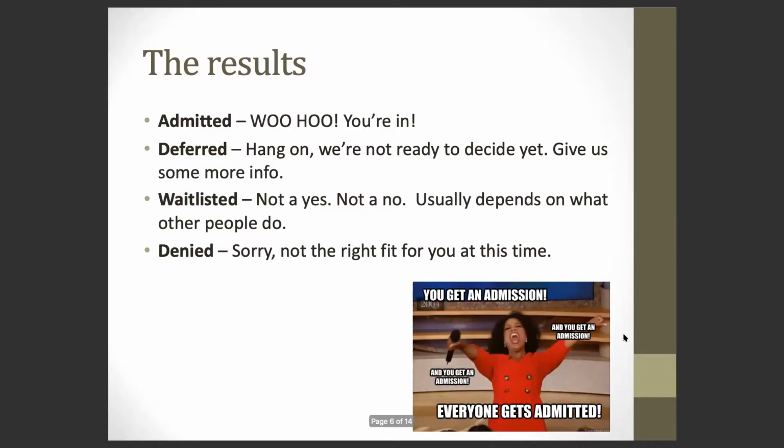The two in the middle are the more confusing ones that cause a lot of stress and anxiety sometimes for students because it's a blurry area. The first is deferred. Deferred means, hold on a second, we're not quite ready to decide. We want some more information. The colleges are going to say, give us new grades, new test scores, another essay, letter of rec, an interview. They like what they see, but not enough to quite let you in. They want to see where you're at right now.